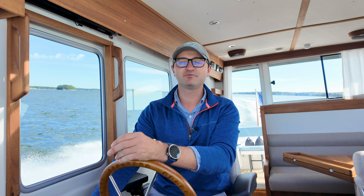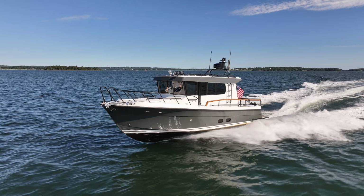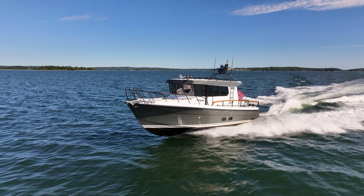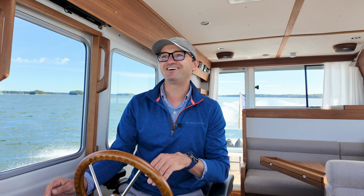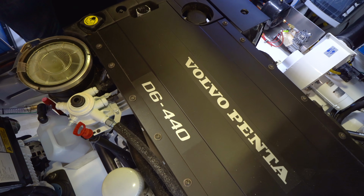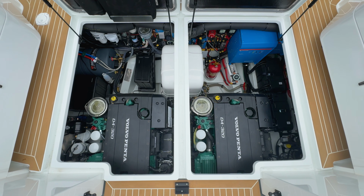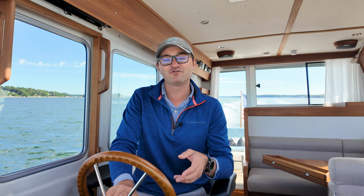All right, so let's bring the boat down. We're gonna bring her down to more what I would consider normal cruising speed. What a very nice all-day comfortable cruising speed for the Targa 32. Now with the Targa, there are a lot of different engine packages that you can choose. There's the horsepower range of the D4 engines, and you can also choose the horsepower range of the D6 engines. This particular boat has the D4 320 horsepower, so the upper horsepower range of the D4 engines.